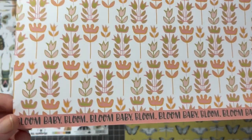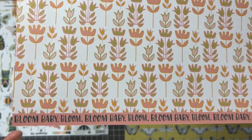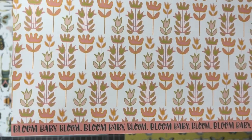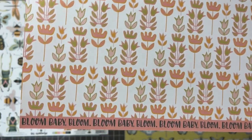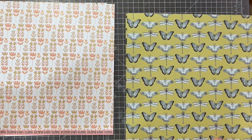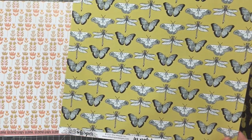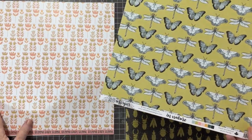Okay, look at this. I know this is kind of that Scandinavian print that I'm not super in love with most of the time, but this is really cool looking. I like these colors. I'm good with these colors. It says bloom baby bloom. Really like that. I'm so glad I got a double pack of paper because so many of these papers I want to fussy cut.